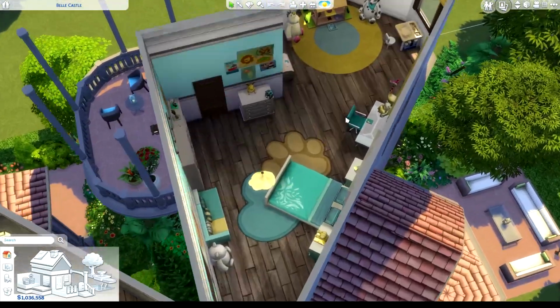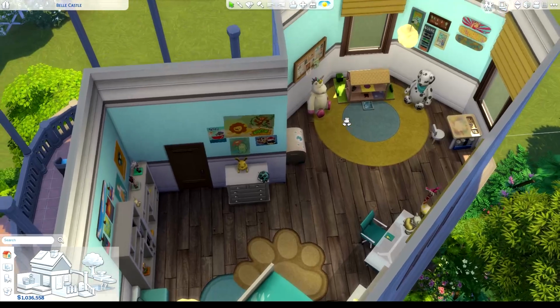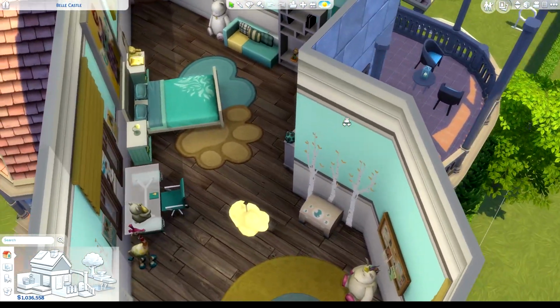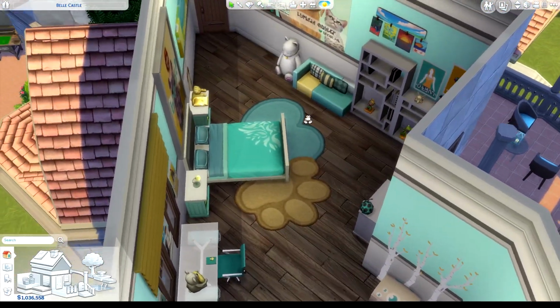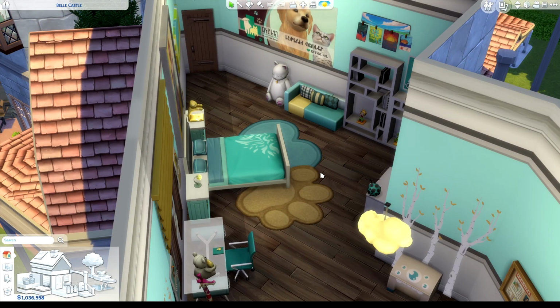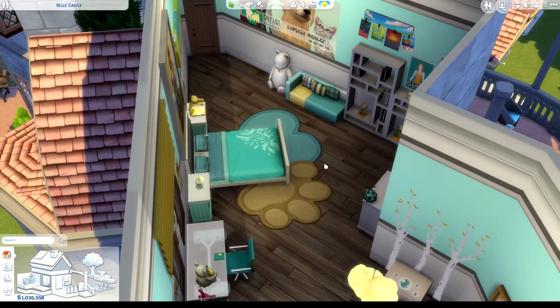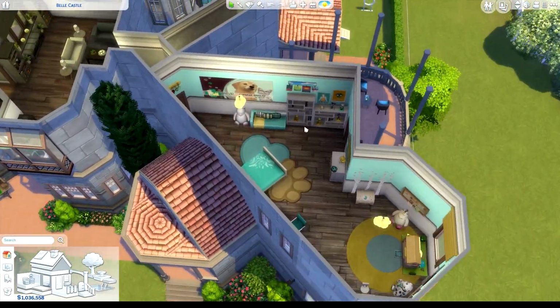So here we have a kids room. I imagine this to be for a girl because of the colors, though it could be for a boy, of course, doesn't really matter. But I always feel that, if I look at my own kids, I've got two boys, two teens, and they like darker colors in their room. I kind of think that girls like brighter colors. I'm not sure. I am a girl, I like bright colors.